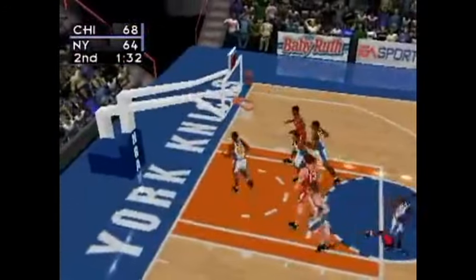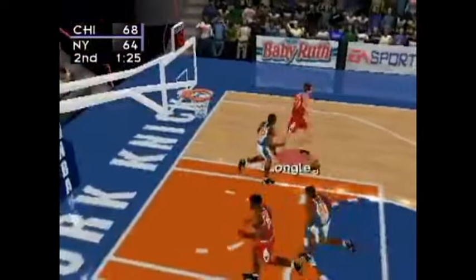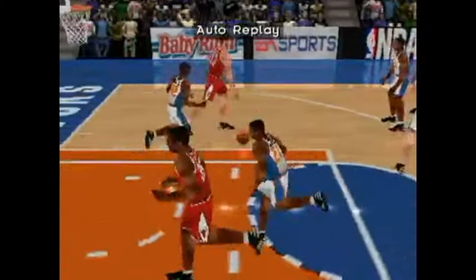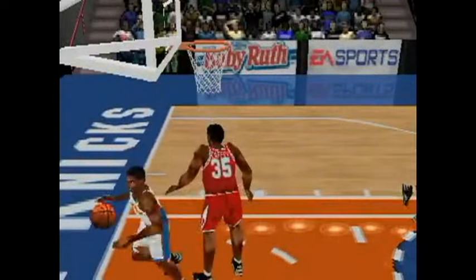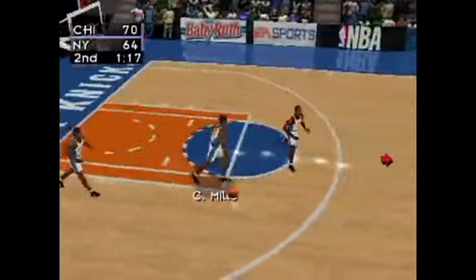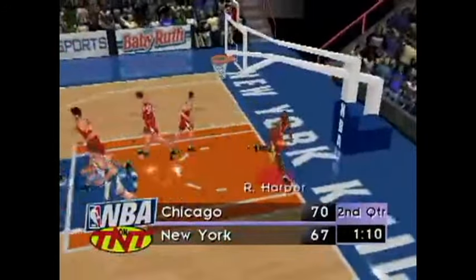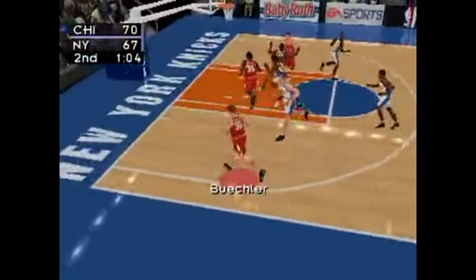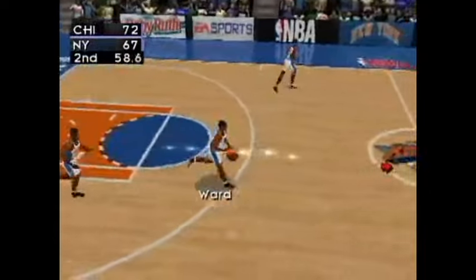Number 5 receives the ball on the left side. Misses the tray. Rebound made by Caffey. Pass to number 5. Longley receives the pass. Caffey makes the dunk. Let's check the replay. Inbound pass to Mills. From three-point land, he makes it from long range. Inbound pass to number 5. Passes to Buechler. Takes the jumper. Nothing but net. 1 minute to go in the second quarter.